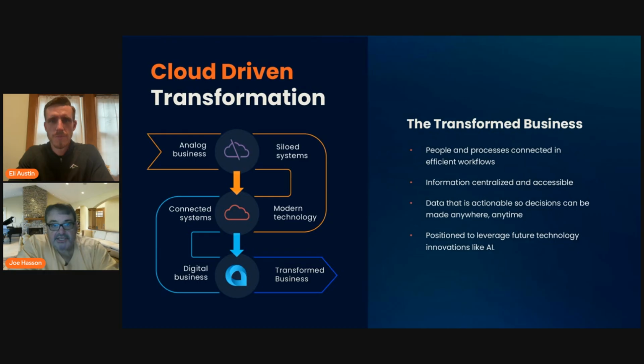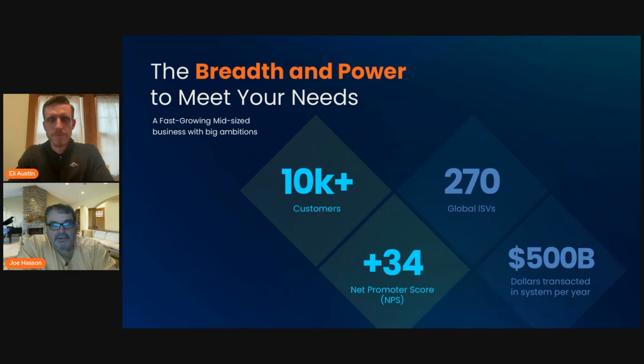Cloud transformation, the transformed business. We're connecting people and processes. Information is centralized, data is actionable, so decisions can be made anywhere, anytime. And we're positioned to leverage future technology innovations like AI. The breadth and power meet your needs. Acumatica has 10,000 plus customers. The net promoter score is probably the best thing on there. And the fact that 34% of the people that have bought Acumatica believe it's been a good solution for them. It's a plus 34. I'm sorry, not 34%. That's a misnomer. And our customers have a higher net promoter score, the customers we deal with.